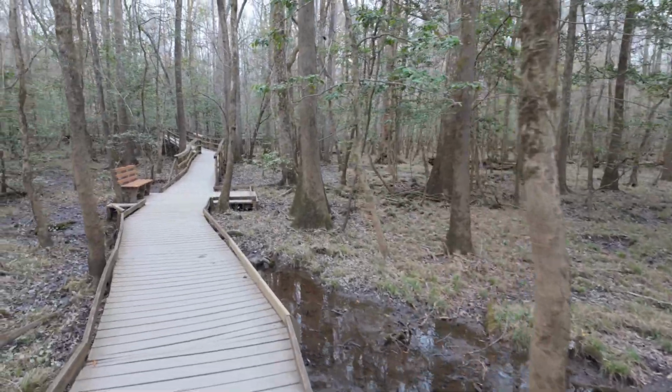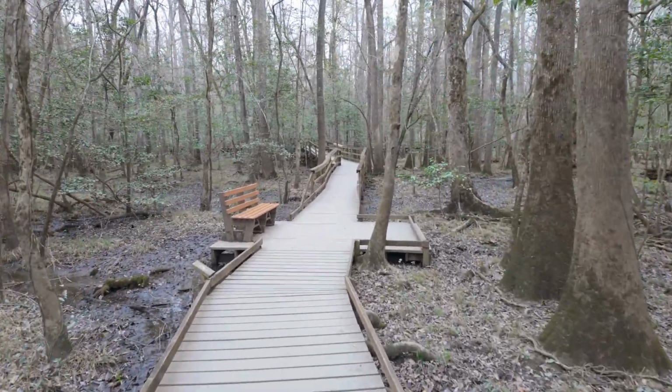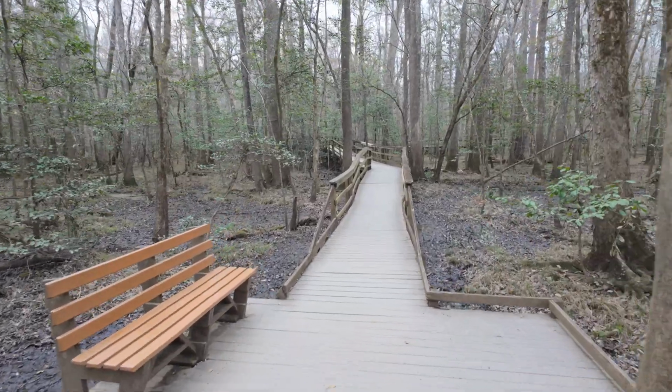Well, I believe we are coming up to the end of the boardwalk loop. Getting ready to join back up with where we cut off. Head back to the visitor center.